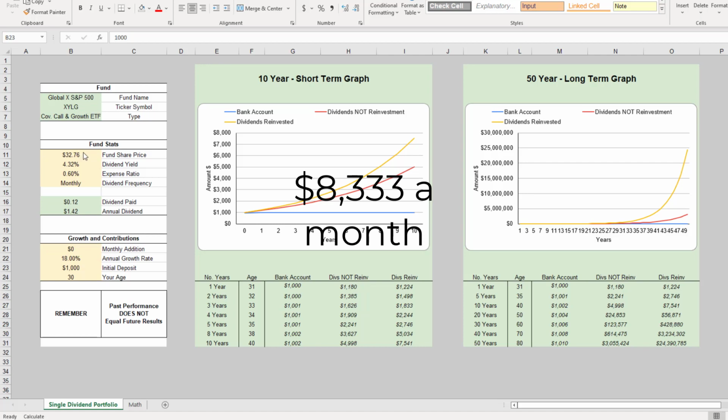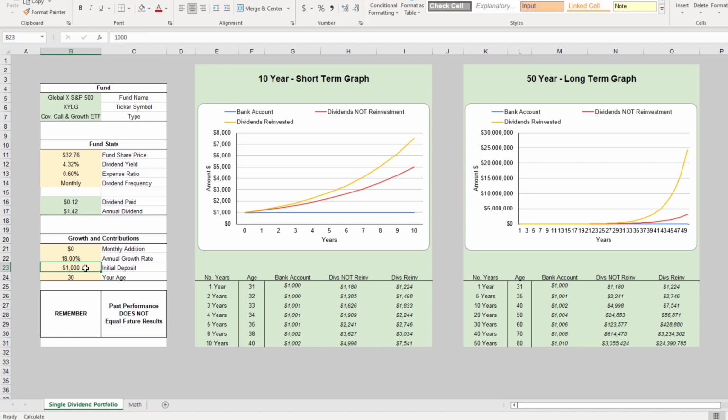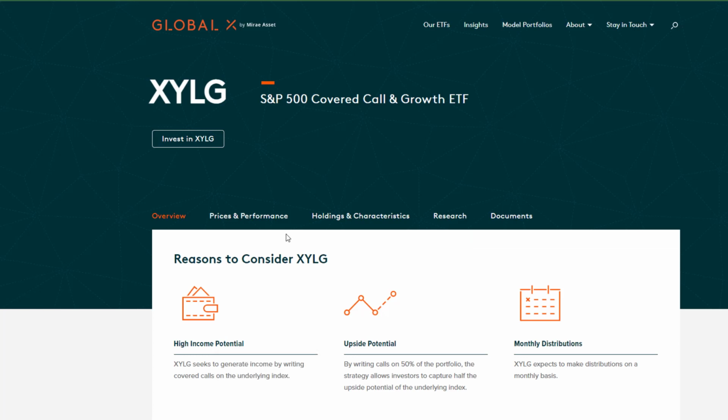So this is the fund stats here, like in our other videos. Our annual dividend payout is $1.42, which comes to about 12 cents per month. Then we'll do the $1,000, $10,000, $100,000, and $1 million initial deposits, and then bring it back down to $1,000 while adding a little bit of monthly addition and see what we get. So let's head over to Global X's website and take a peek at their XYLG page.